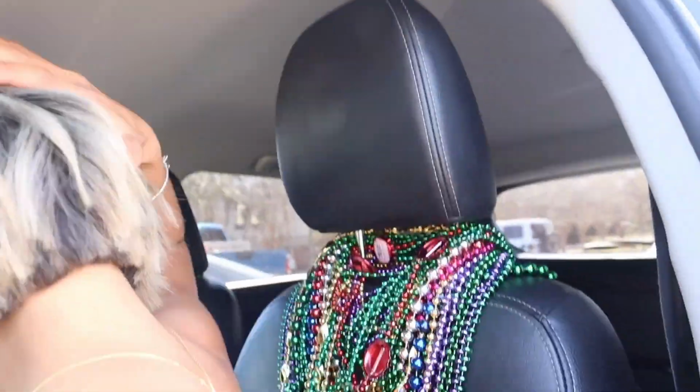Yes, thank you so much, Emily, for doing my hair. I love it so much. And thank you for extending your time. And this is how it looks at the back.